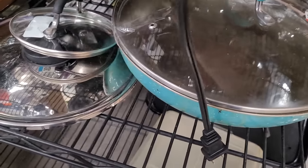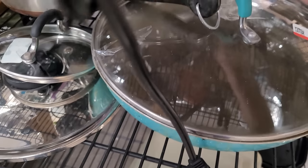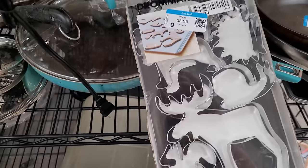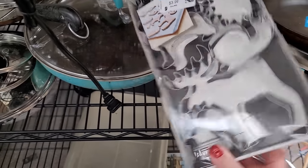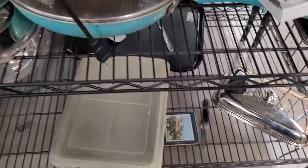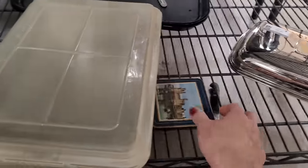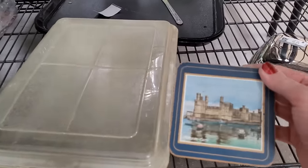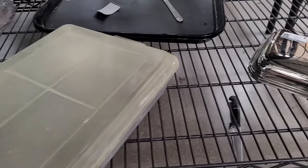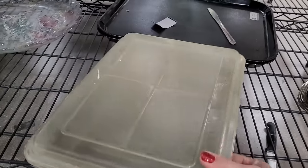Lots of lids and pans. Just picking up pieces. Oh, here's some IKEA cookie cutters. Well, there's another coaster down on the bottom here. We'll add that to our three and see if we can find the last three.